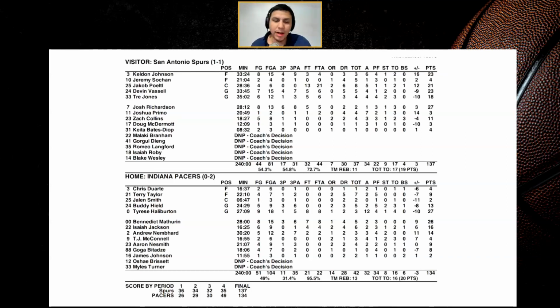I also noted how the Spurs weren't being pressured as much from the Indiana defense compared to the Charlotte defense. San Antonio was able to move the ball. They were able to get into the lane against the Pacers, and that allowed for 34 assists on the night. Not really a team high, it's a season high, even though it's only 2 games. But again, the Spurs got over 30 assists, 34 assists on 44 makes, a 77% assist percentage, which is a really good number.